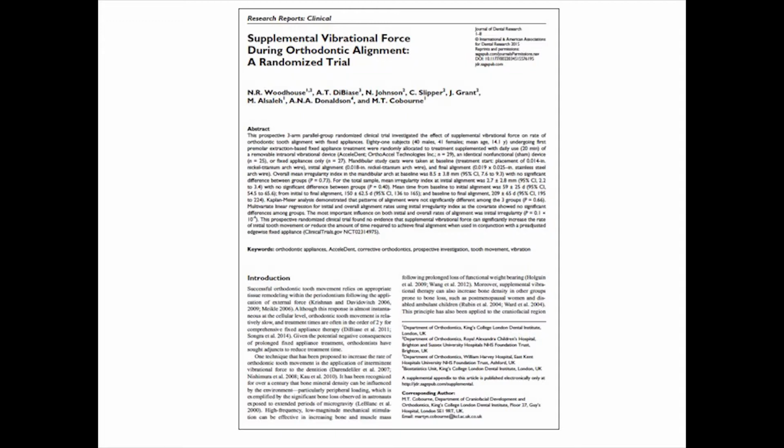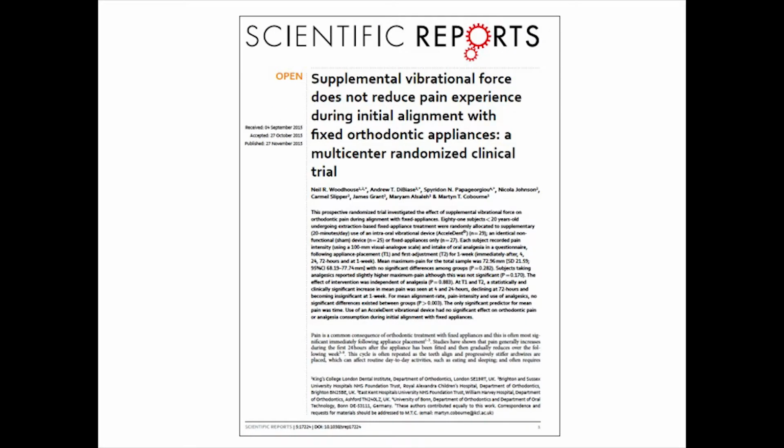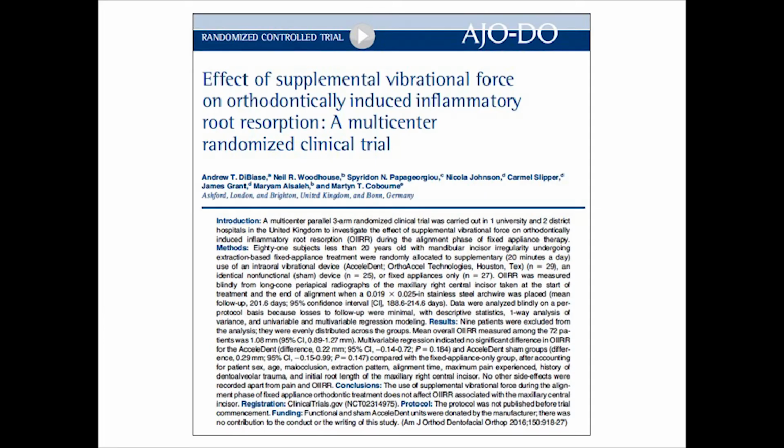We have previously published results from this trial in the Journal of Dental Research, showing that use of this device has no significant effect on orthodontic tooth movement during the alignment phase of fixed appliance treatment, in Nature Scientific Reports, showing that this device had no impact on pain and discomfort during the first week of treatment with fixed appliances, and more recently in the American Journal of Orthodontics and Dentofacial Orthopedics, showing that this device does not increase external root resorption during the initial stages of treatment. Here we describe the final results from this trial, focusing on space closure, length of treatment and occlusal outcomes.